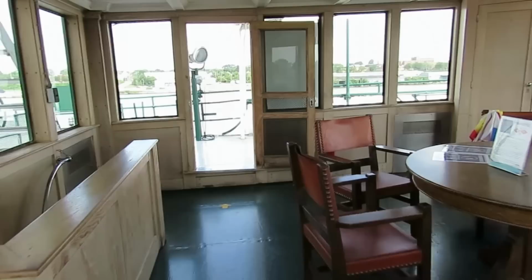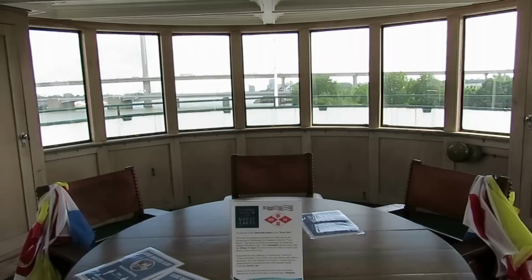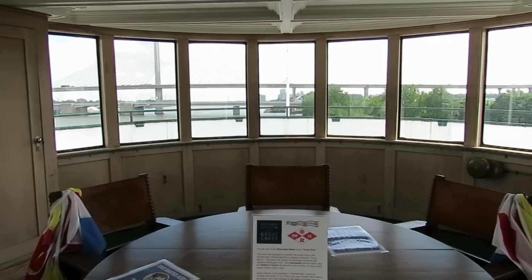This is the observation room on the Texas deck. This room was designed to resemble the round room at the forward end of Mississippi River steamers, which were called Texas rooms. This space was strictly for passenger relaxation and offered a 360-degree view. The Schoonmaker and her sister ship, the William P. Snyder Jr., were the only two ships in Great Lakes history to have such a room.